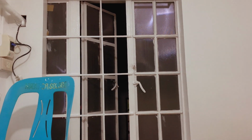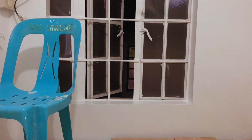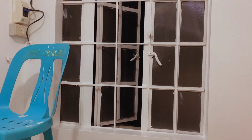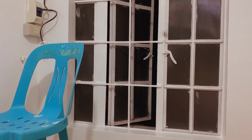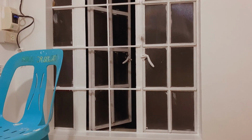We decided to paint even the edges of the window white because, I don't know, it's just pretty neat. And I want the window as well to match with the white, cozy theme that we have over here. And it's amazing. I really, really, really love it.